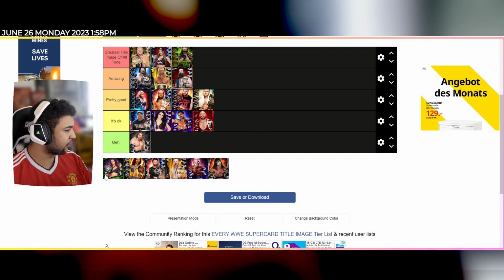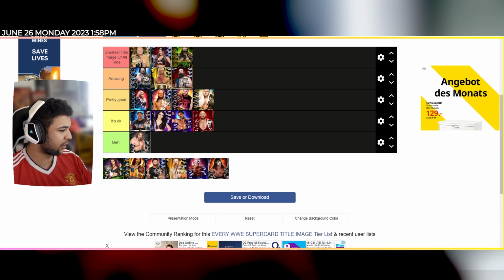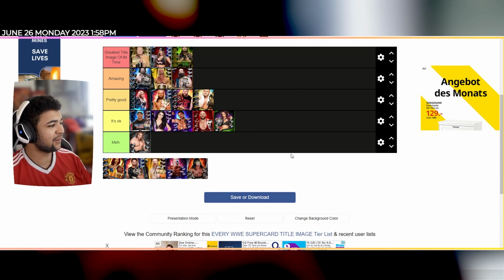Next up, the thing is, we've got two Sasha Banks images here, right? So I'm going to put one lower than the other, and I'll explain why in a minute. We'll do both in one go. So the uncommon Sasha Banks one is going to go into It's Okay, right? Yes, it's got the NXT female belt on it, the old one as well, not the new one. And yes, it's Banks, but again, it's nothing special.